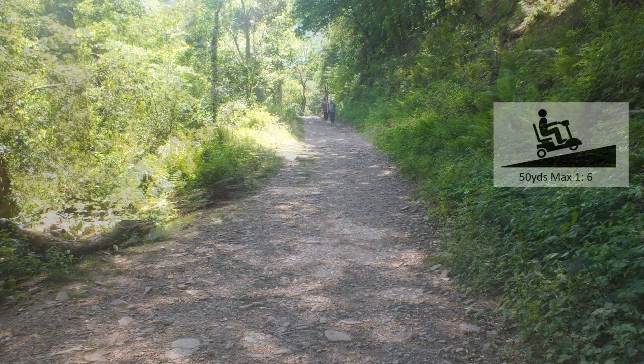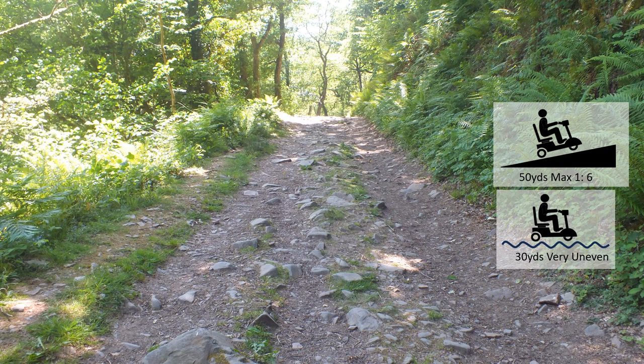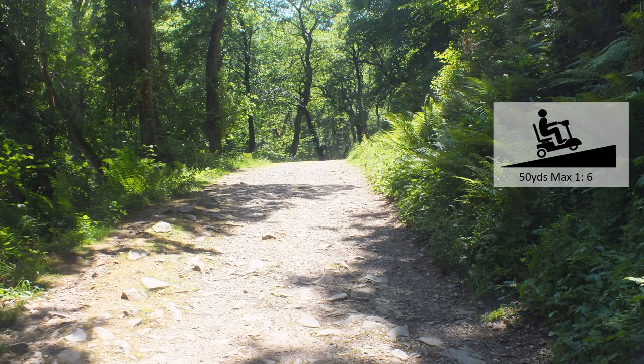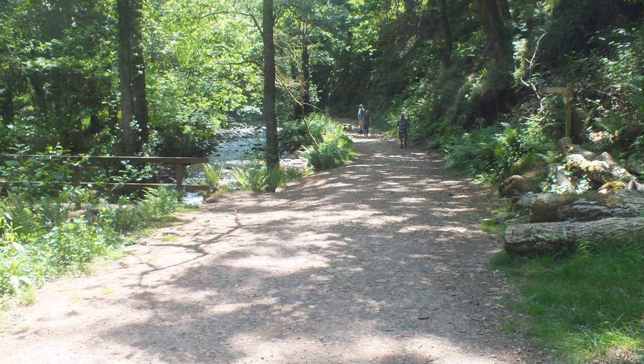The most challenging sections of the route are two roughly 50-yard stretches where the track climbs steeply with a slope of 1 in 6. After this, the track levels off and runs close to the stream.